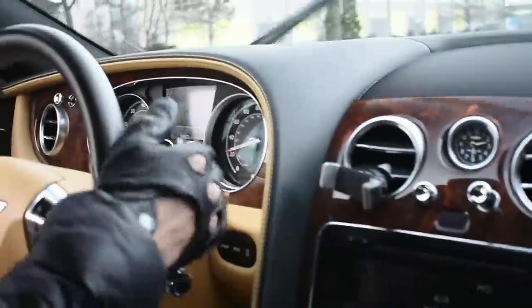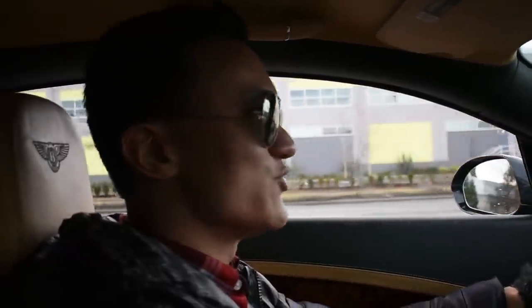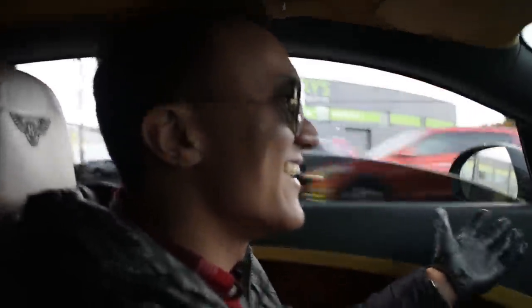Alright! Okay! That was maybe half throttle. That was insane. That was half throttle? That was nowhere near the floor, I can guarantee that much. This is like a luxury car, not like a performance car. Where did my phone go? Oh, it's right here. It flew everywhere, right?